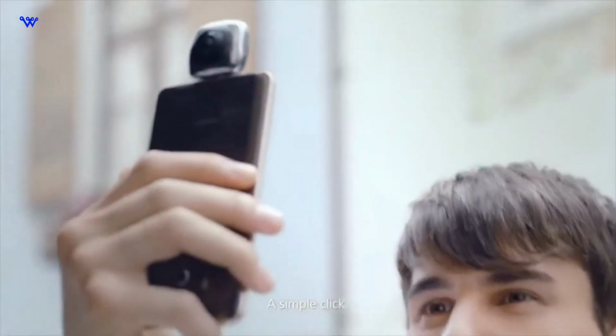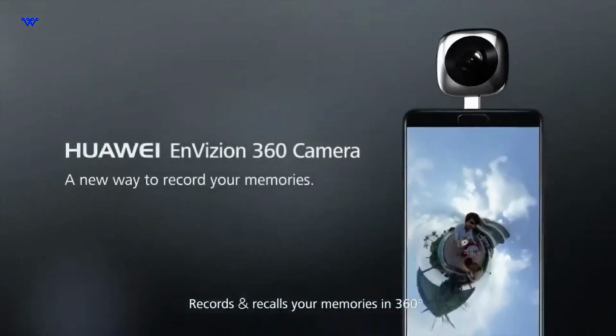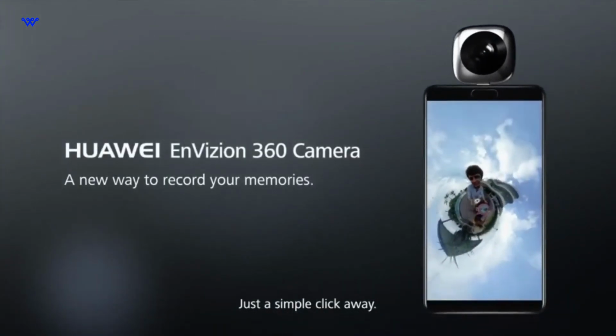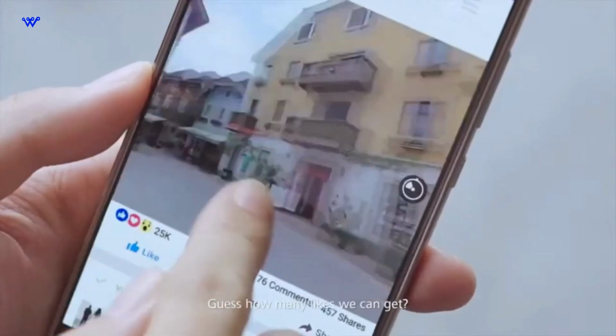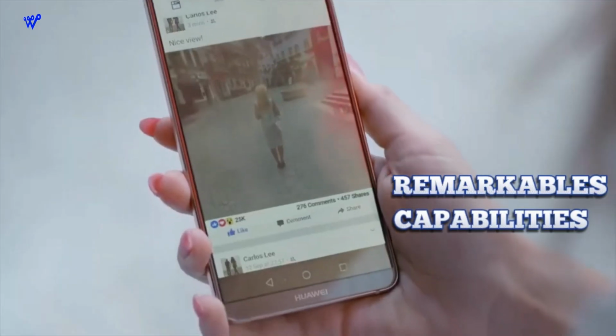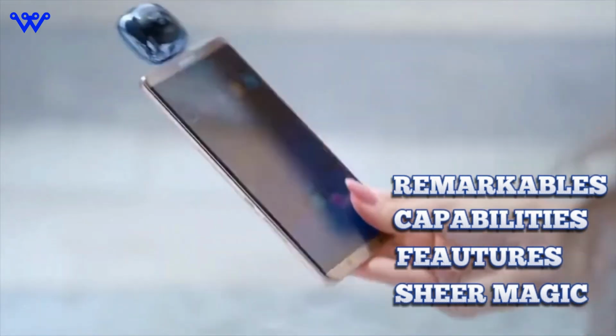Today we're immersing ourselves in the extraordinary world of the Huawei 360 camera. This compact powerhouse is poised to redefine the way we capture and share our most cherished moments. Join me on this exploration as we delve into the remarkable capabilities, features, and sheer magic that the Huawei 360 camera brings to the table.